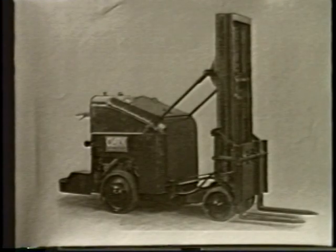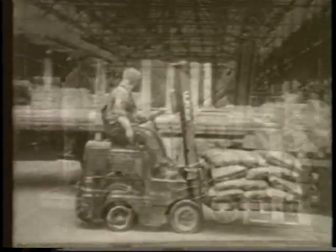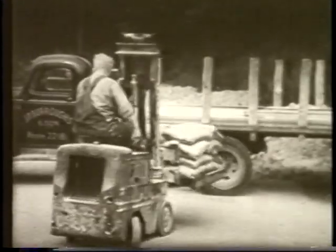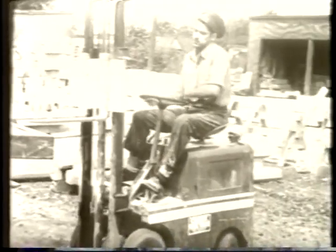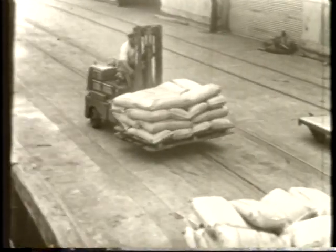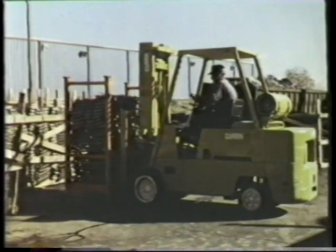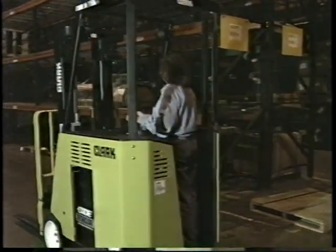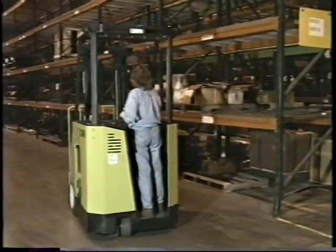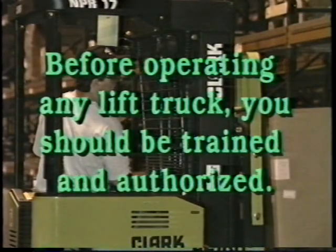In the 1920s, Clark developed the world's first engine-powered lift truck. Although primitive by today's standards, these machines revolutionized material handling. Over the years, lift trucks have evolved through sophisticated hydraulic systems, electrical components, and numerous safety features such as overhead guards. Before you get on any lift truck and start to operate it, you should be trained and authorized.